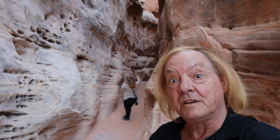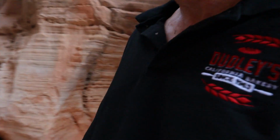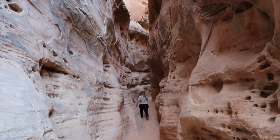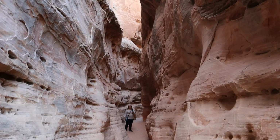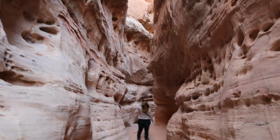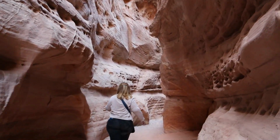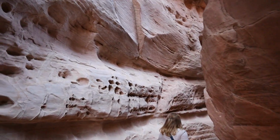There we go. Look, if I go off to the side here. Oh, hard to get a picture without somebody in it, because everybody wants a picture in the Slot Canyon. That's a very cool thing. Very cool. All right. Can you imagine all the water rushing through? That would be crazy.